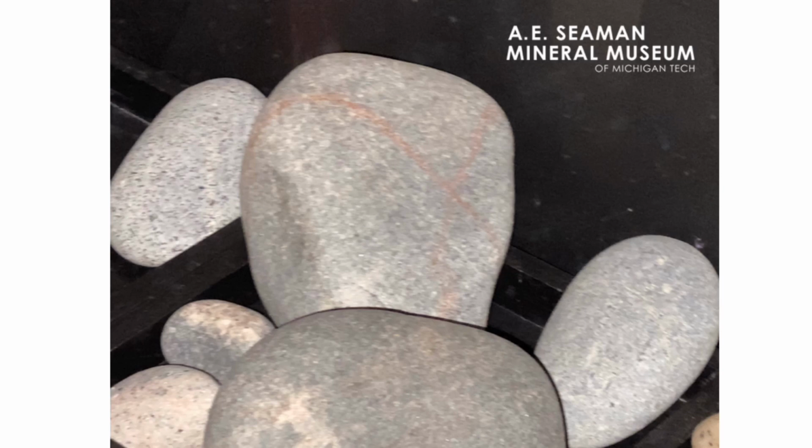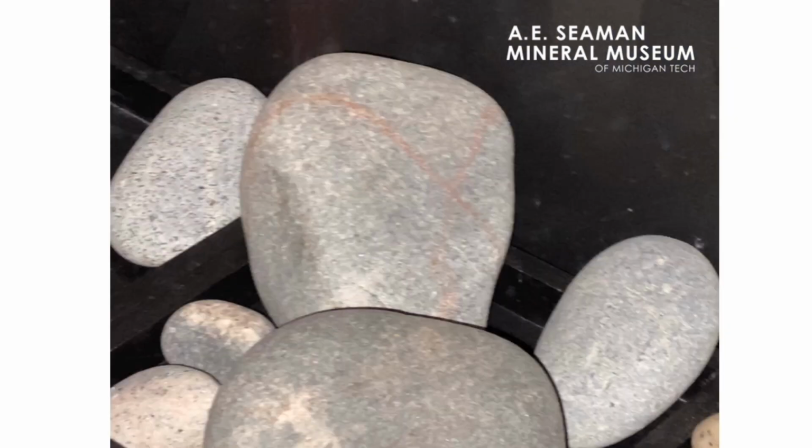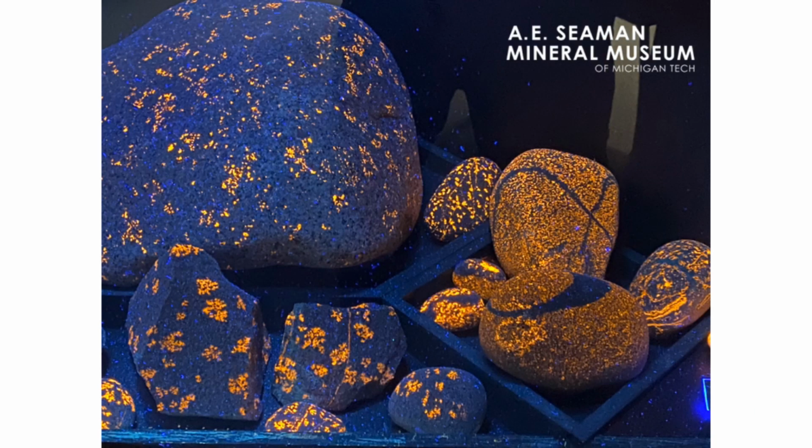Now I want to go to this Seaman Museum to show you again some more details and to remind you that there's a beautiful exhibit put together by Bob Barron and others that shows Yooperlites. Here's an example of them in plain light, and this is what they look like in the long wave black light. You can see that not only do they show yellow to orange fluorescence, but they also show a remarkable variety of patterns. Here's another example, and you can see these for yourself in the Seaman Museum.